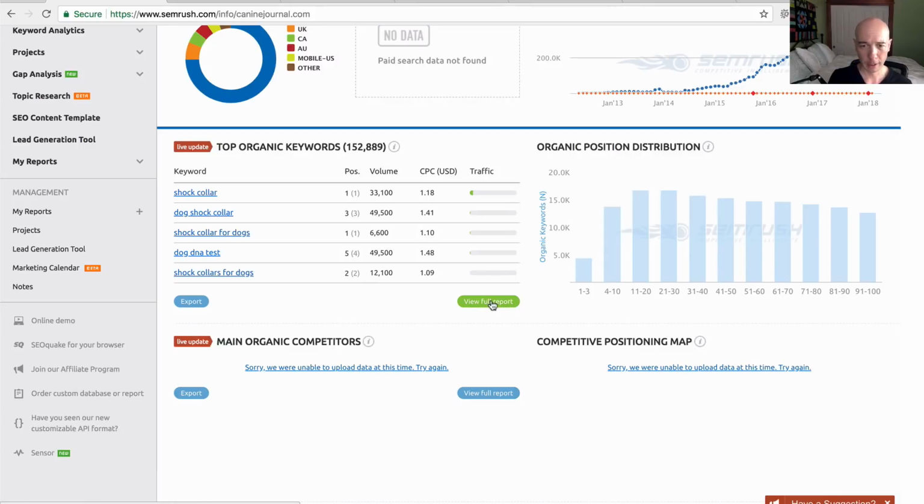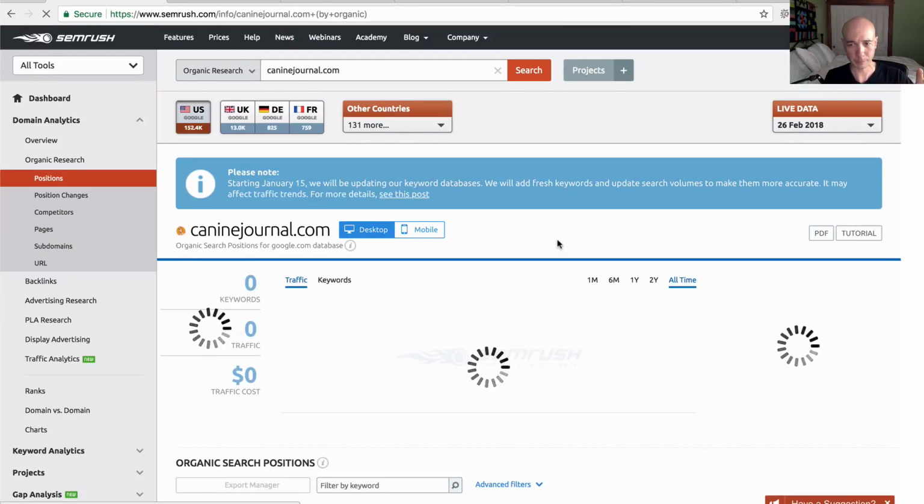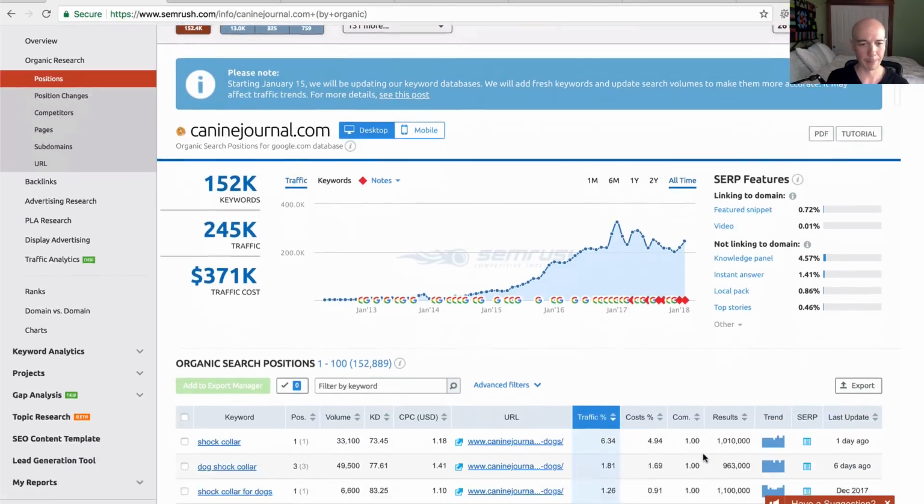So I'm going to click on the full report just to look real quick. Obviously, we're not going to be able to see the 150,000 keywords that they're ranking for, but maybe we'll get some idea. And you can see their traffic has been growing and growing and growing over time. They've had some ups and they've had some downs, but overall, that's just a mess of traffic, right? I think we could all agree to that.